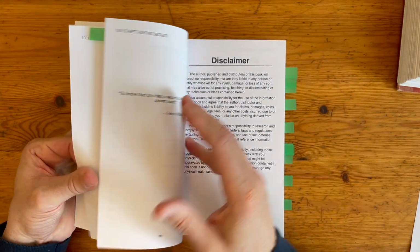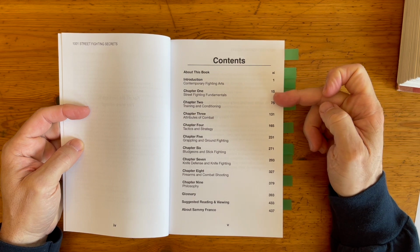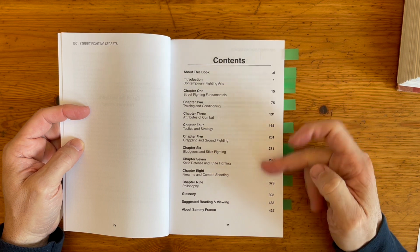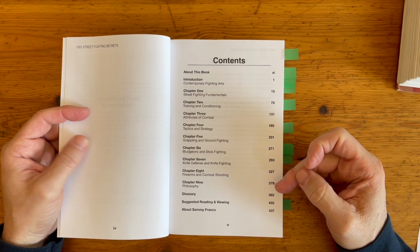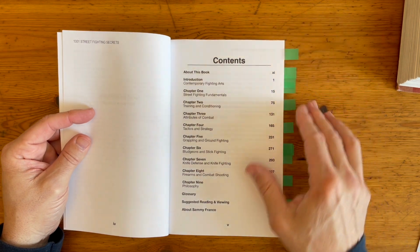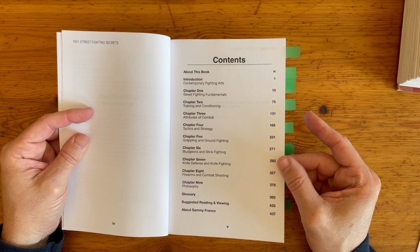We're going to look at the table of contents. We have an introduction, chapters 1, 2, 3, 4, 5, 6, 7, 8, 9, nine total chapters, and a glossary, of course, suggested reading and viewing, and about yours truly. So this is essentially the structure of the actual book.